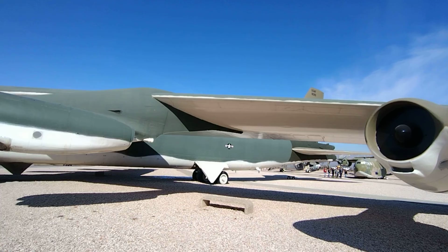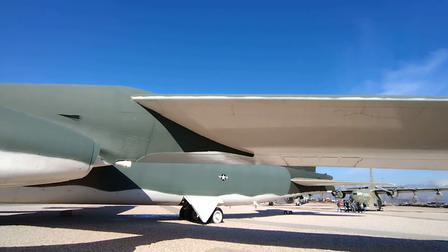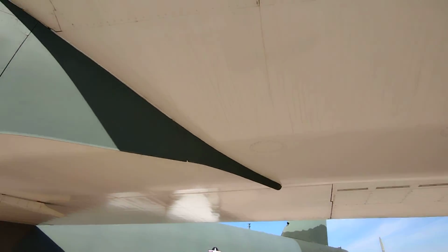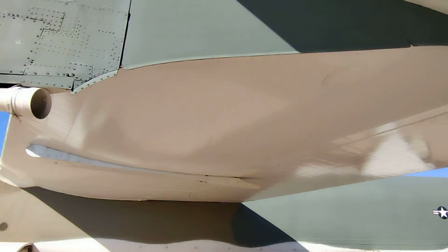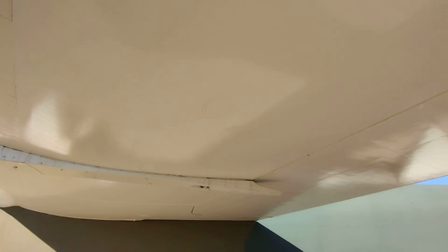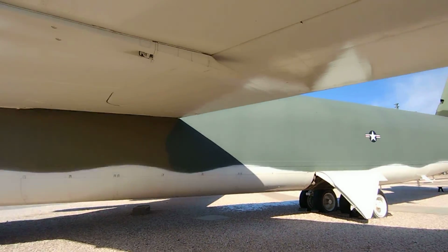This is a jet. Boy, the wings are very wide. Look at how far the wings go. The wings are very wide to the back. That is over 30 feet long, wide engine, and it is low.